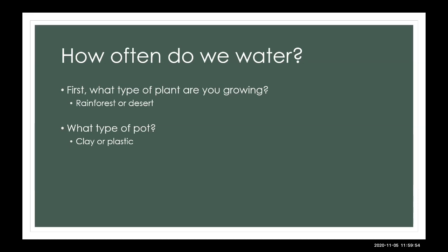And then what type of pot? Is it clay or is it plastic? Clay pots are going to be naturally porous, and that's a good thing to have with watering our plants. The best way to decide how often to water is close observation, and a touch test is going to be the best method to use.